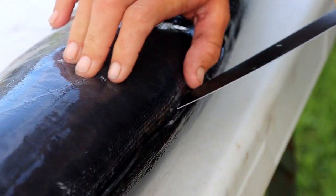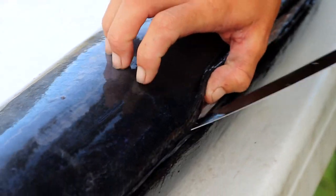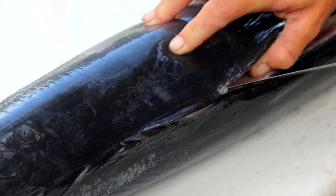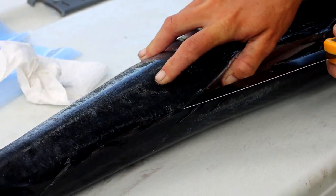After we got done taking some pictures of this fish, I tried to bleed it out right away and just made a bunch of holes in the gill plates. That way it's going to make it extra delicious. Just run it all the way down to the tail.